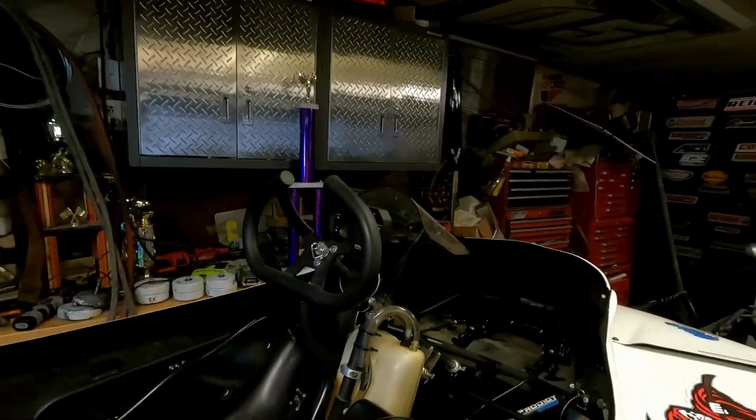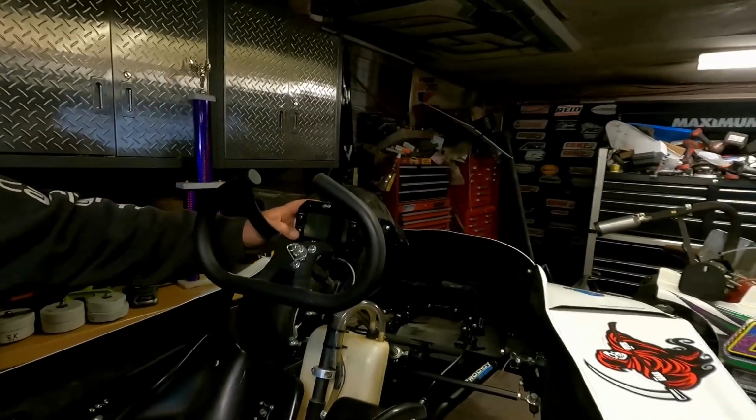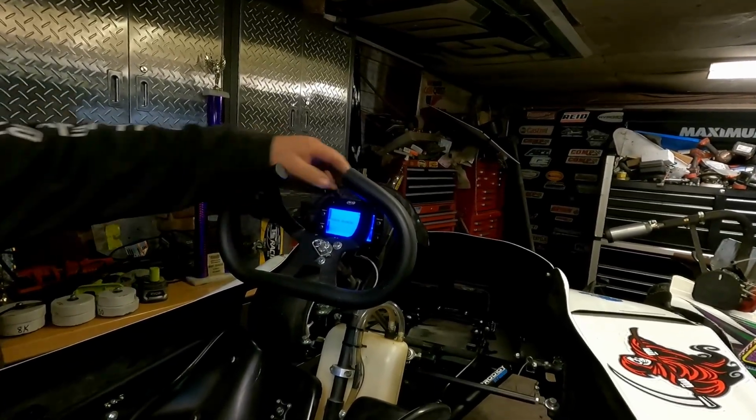Yeah, so your tach will tell you your lateral grip. It'll tell you your speeds. It'll go back and replay laps for you. Like it's pretty high tech. Really?